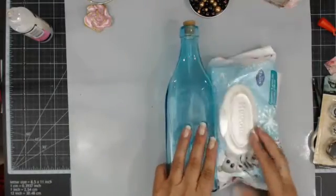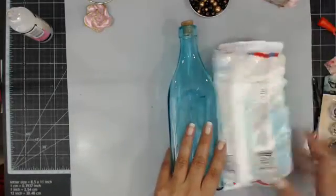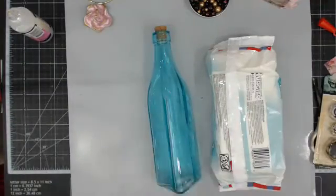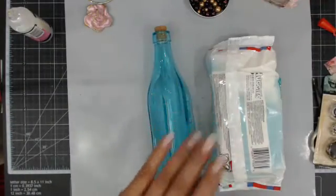Let's see what we got. How about some of my baby wipes? And, all right, this, no, that's not going to work. That's going to bother me. Okay, we'll just make do.